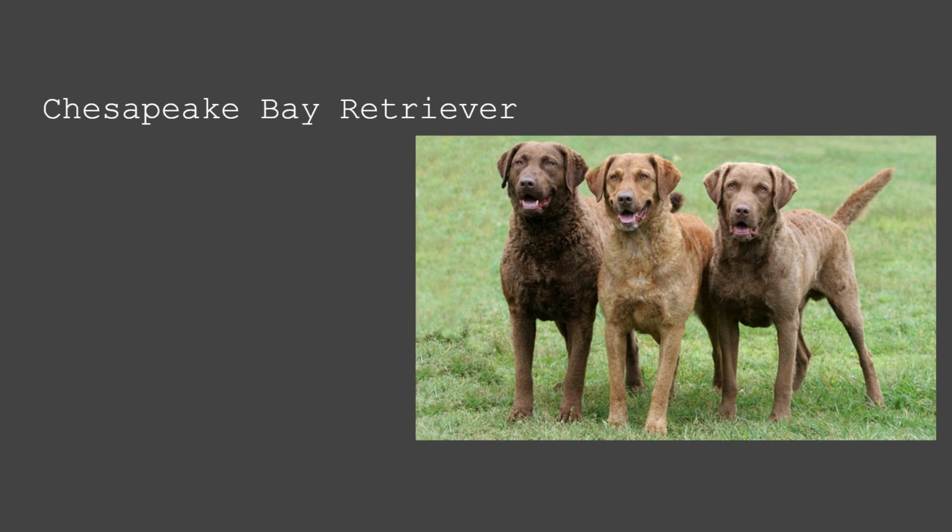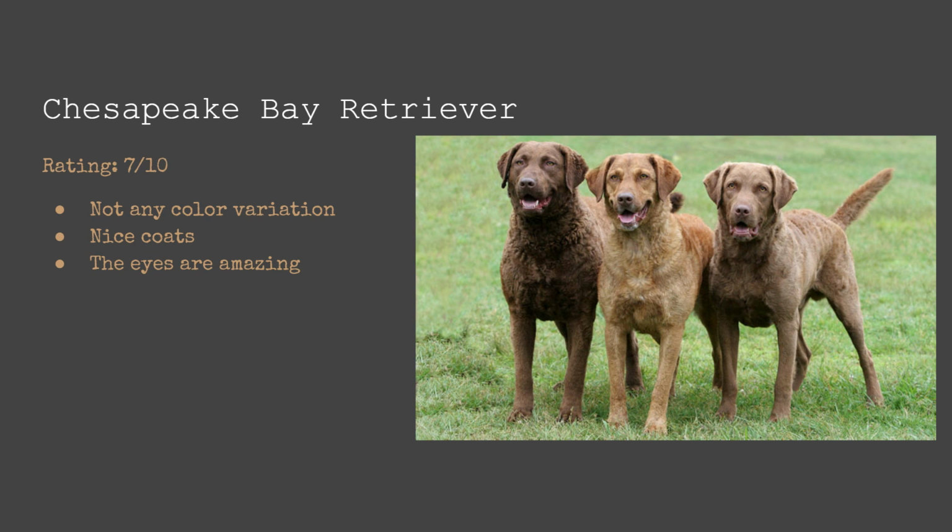Chesapeake Bay Retrievers have a little bit more color variation than Golden Retrievers do. They have the dark, the light, the in-betweens. They can have almost a watered down kind of color, almost silver, but they still don't have any strong color variation really. More than Golden Retriever does. I forgot about that one. Nice coats. They can have a shaggy coat, a relatively smoother coat, and a curlier one. And their eyes are stunning. Look at these dogs' eyes. Look at these beauties. Anyways, very, very nice dogs.